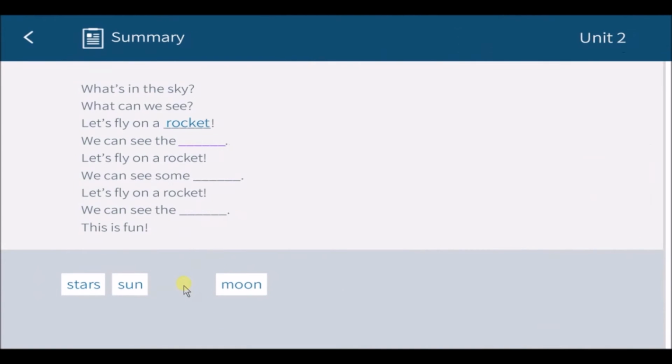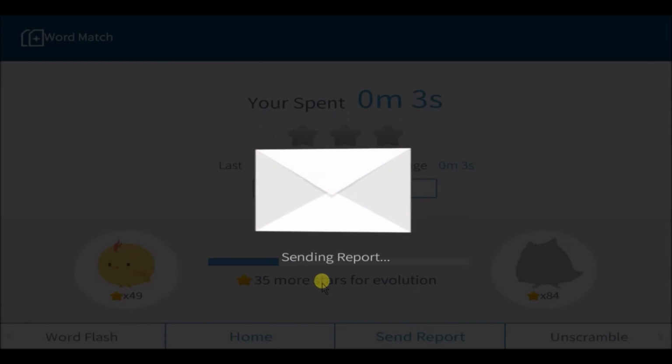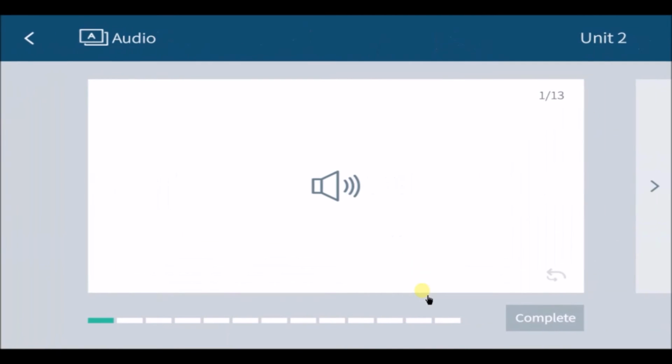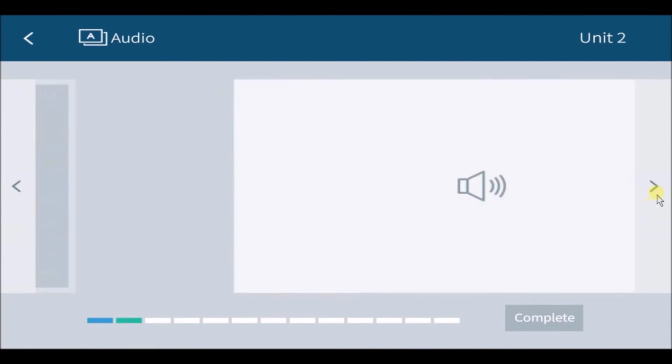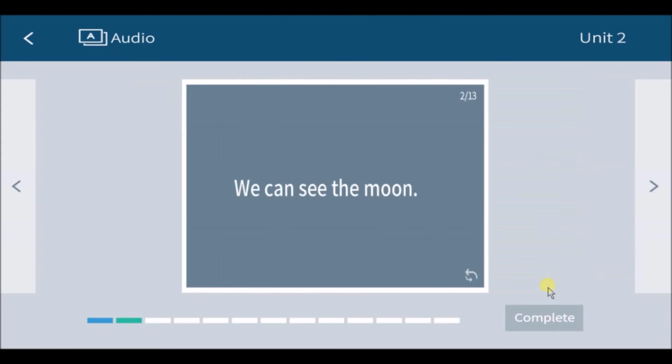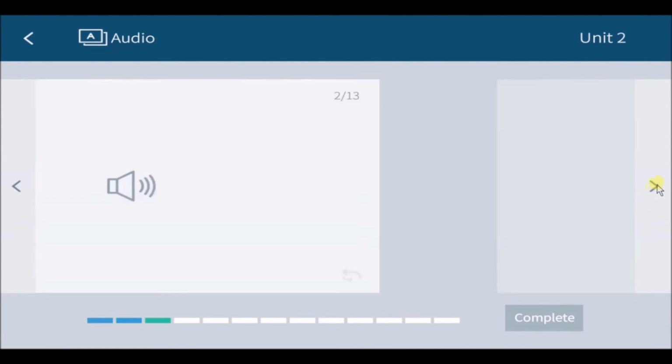As a summary activity, students can reinforce their knowledge of the main ideas and concepts from the cross-curricular reading passages by taking a quiz after each unit. Finally, students can practice speaking and pronunciation skills with the built-in voice recognition feature for each sight word and phonics word encountered throughout the unit.